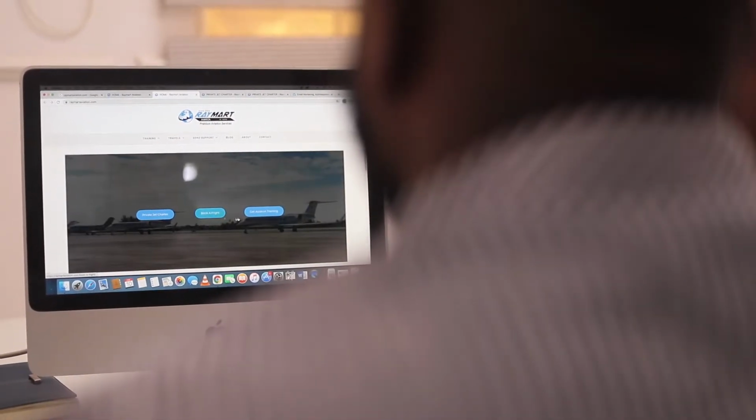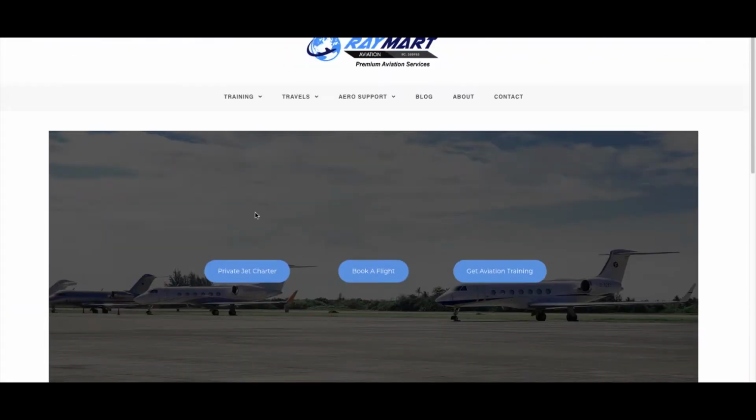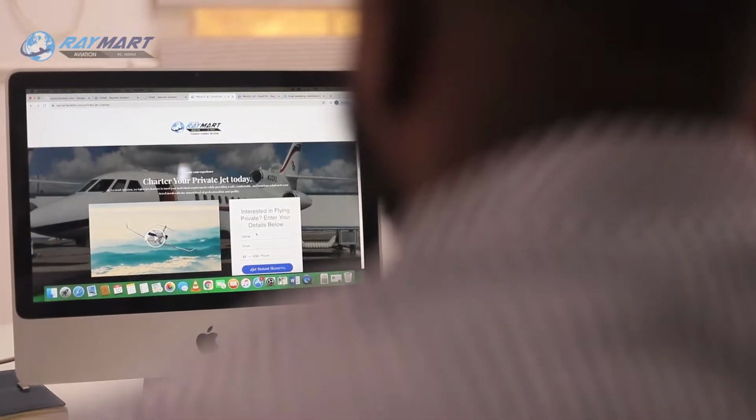There's a book a flight and get aviation training. Raymart Aviation offers all these services. So we hit this button, the private jet charter button, and we're up to the next page, which is Create your experience, charter your private jet today. And here, there's a form here. Interested in flying private, enter your details below.